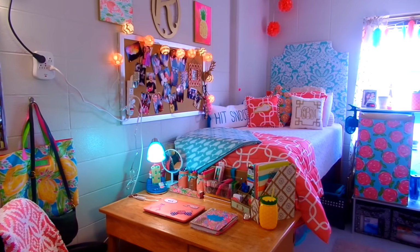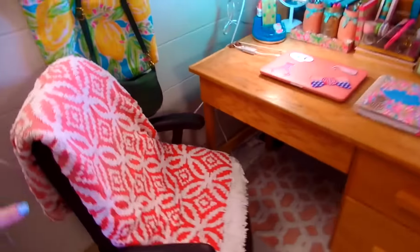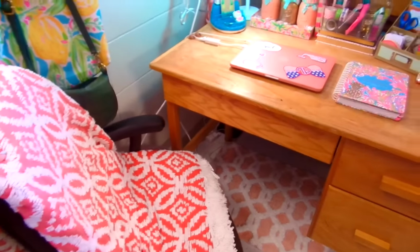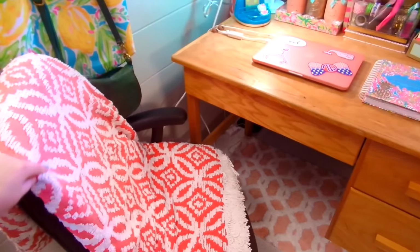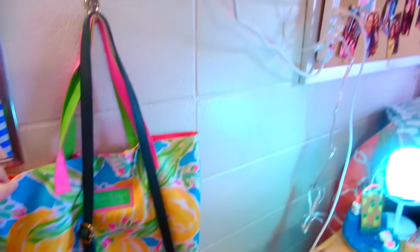Okay, so I'm going to go ahead and show you all my desk and my bedding. I just have my own chair that I actually brought. This is just like a normal office rolly chair. And I have that quilt on it that I said that my boyfriend had given me. And then I have a couple bags and stuff hanging here on my towel hook.